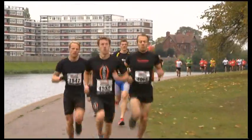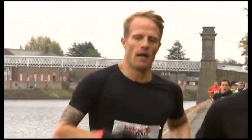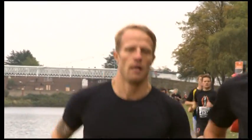Johnson just on the left of screen, and James Wilson, who we've just heard from, on the right. Wilson just had a little look over his shoulder there, checking out the opposition, because he knows Johnson is the fastest in the field on paper.